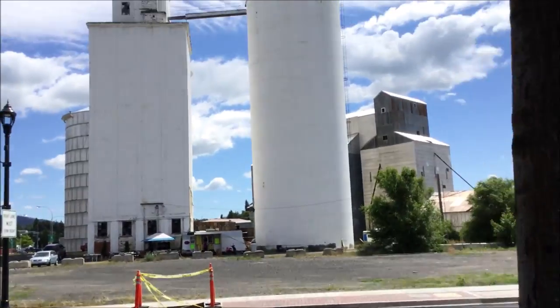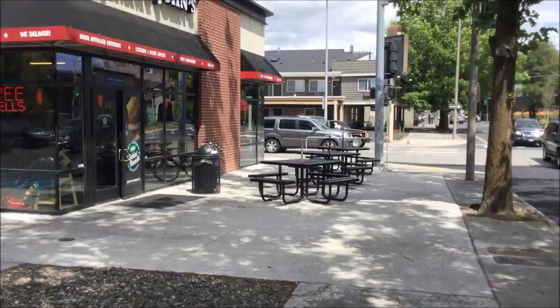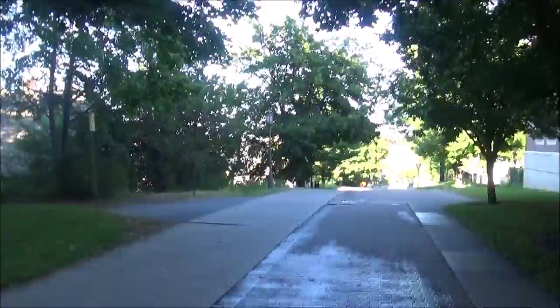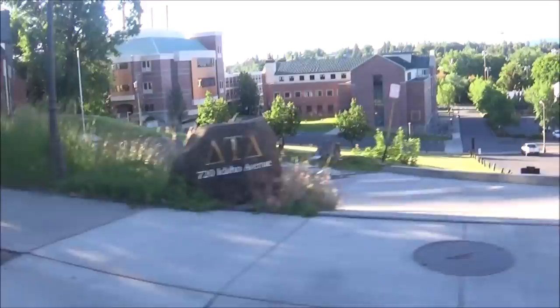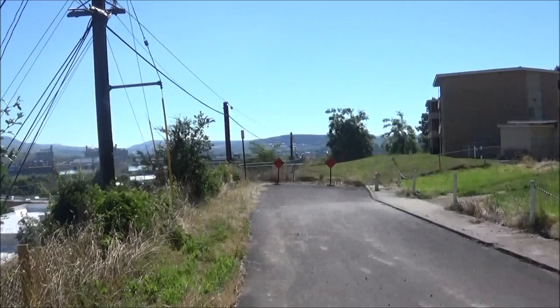Okay, so this looks like an abandoned silo over here, and they got like a temporary Mexican stand over there. Lots of tables. They must get a lot of people interested in sitting around an old silo. Alright, so apparently I've reached a dead end here.